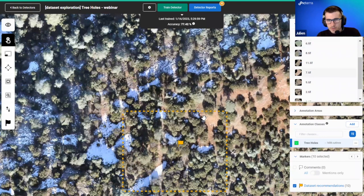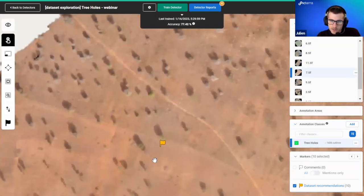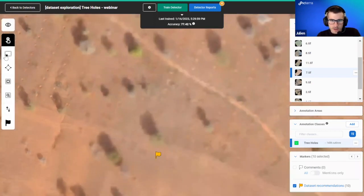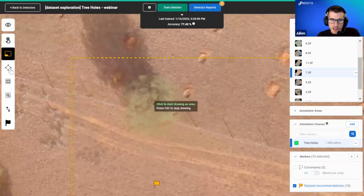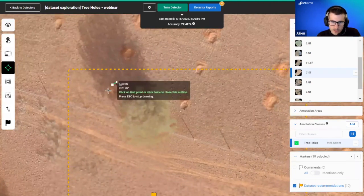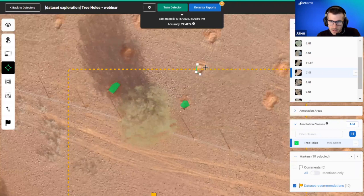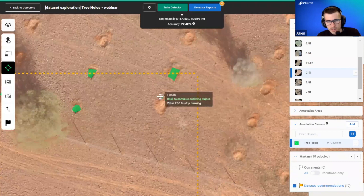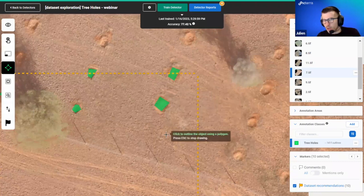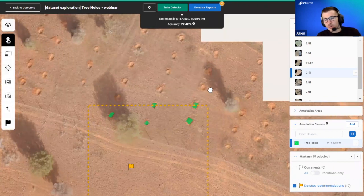And then likewise for the other one that was recommended. On this image, you can see that it's recommending me to annotate in a region that includes some of my object of interest. So what I will do is add the training area here, and then make sure that I annotate all of the tree plantation holes that are appearing in this training area. And again, this is really key: you annotate all of the objects of interest falling within the training area, because otherwise the model is not able to learn from your data properly.